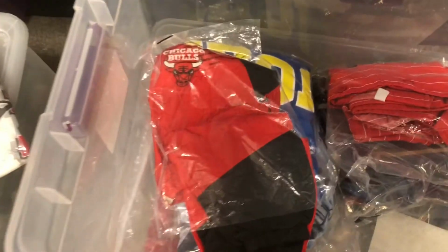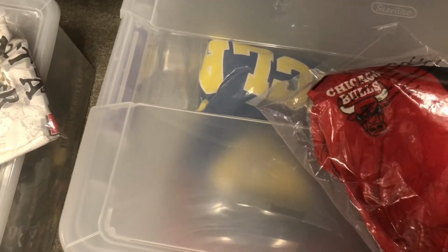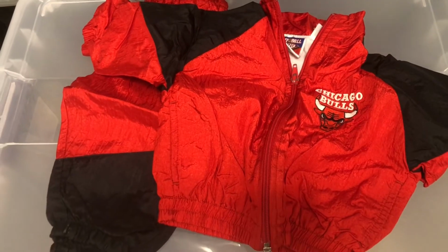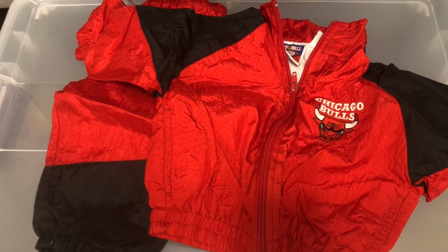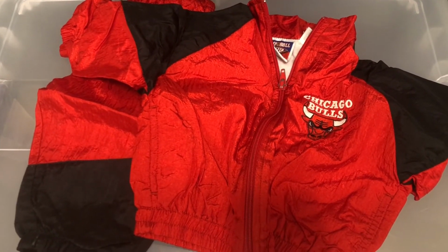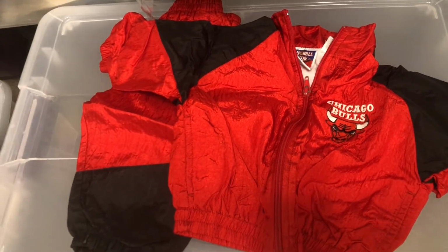We sold a Chicago Bulls jumpsuit. It was like, let me see. I thought there were pants to that too. There we go. The pants fell out. I was going to say the customer is going to be mad. But yeah, this is awesome. This is from the 90s. Look at this. Is that not awesome? It's the whole jumpsuit for a toddler from the 90s. Chicago Bulls, Michael Jordan era. I bought this for $2, man. At a Goodwill. I've had it for about a year, and I finally sold it with a best offer of $39.99. So that was a good deal right there.